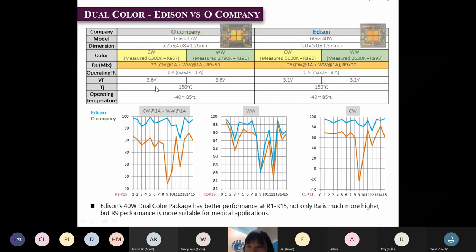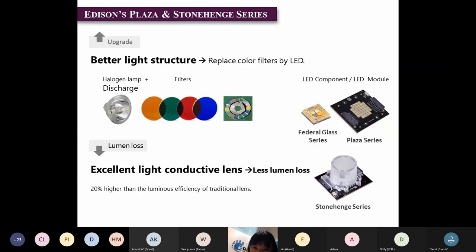And here's another picture for the dual colors. We have color rendering for both greater than 95. However, the other companies' cool colors only have an RA of about 70. And I would like to introduce our Edison modules, which are the Plaza and the Stonehenge series.